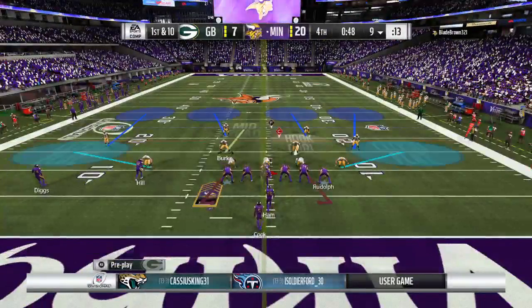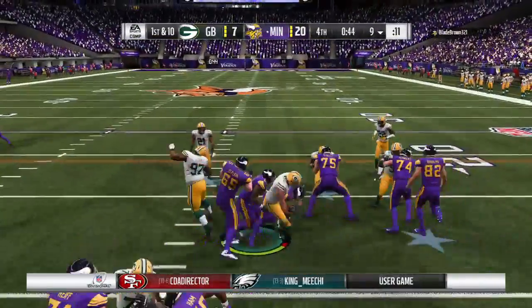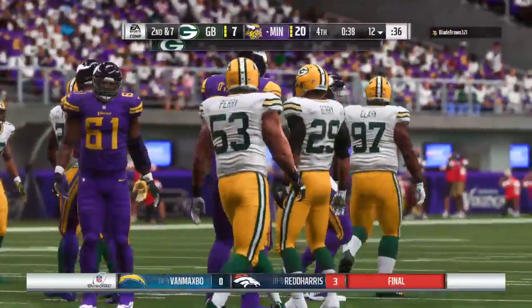Cousins and the Vikings with a 1st and 10. Here's Cook as they begin on the ground. And a short gain here across the 10 to the 12. Tackle made there by Nick Perry.